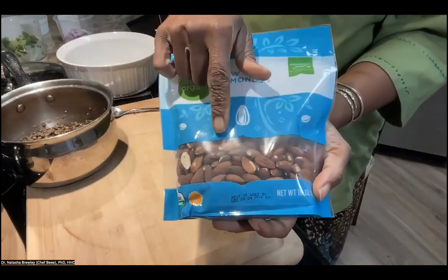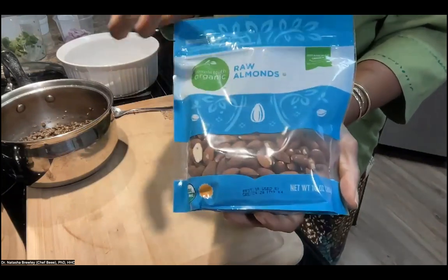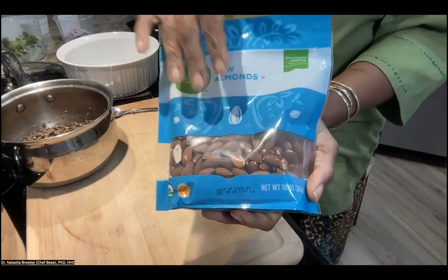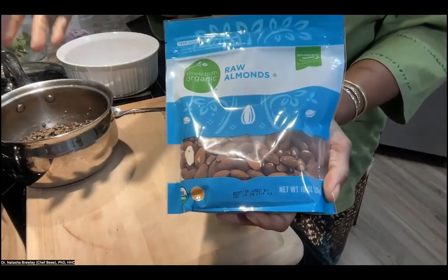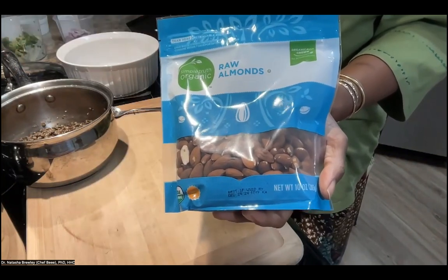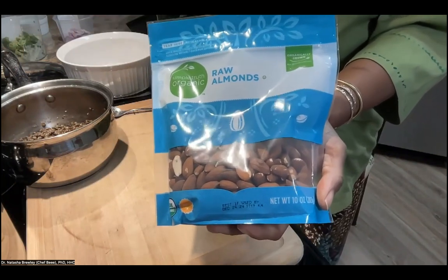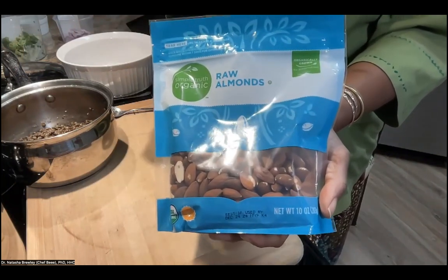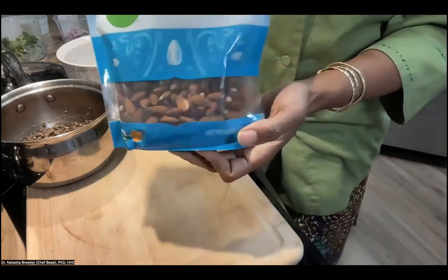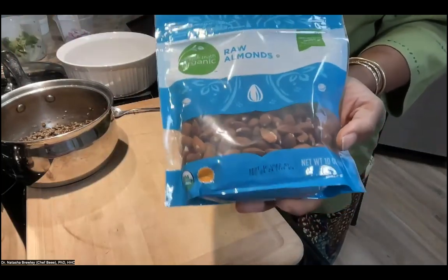You can also add some raw almonds to this as well, right? So raw almonds, as you know, we talked about nuts being very helpful. You can crush them up and top your quinoa with them, and then you're actually getting that crunch. I think a lot of us like crunch. That's going to also help to satiate you, and it's going to give you an additional source of protein. Okay, so you can always add in the raw almonds. Actually, one of the recipes that I gave you has the raw almonds added to the quinoa.